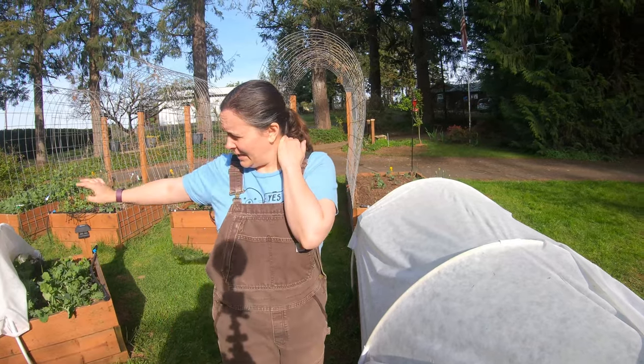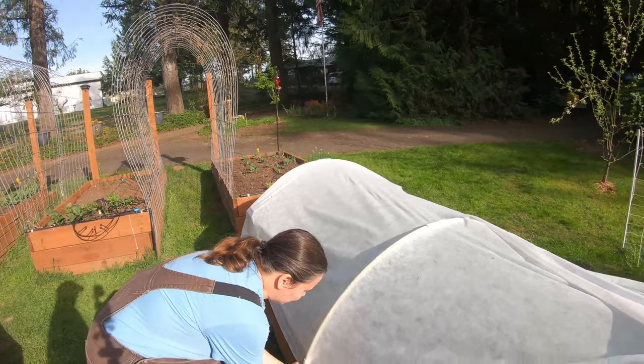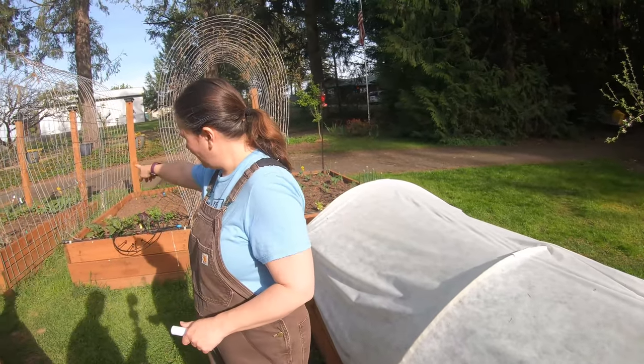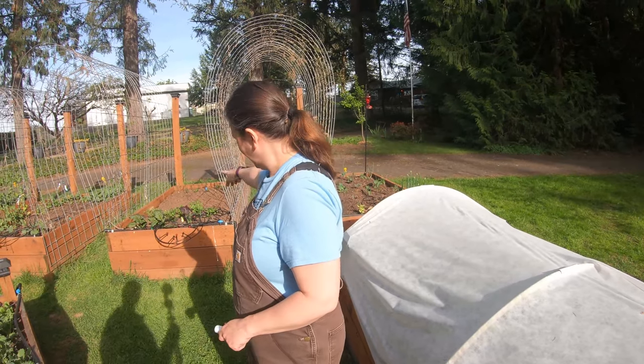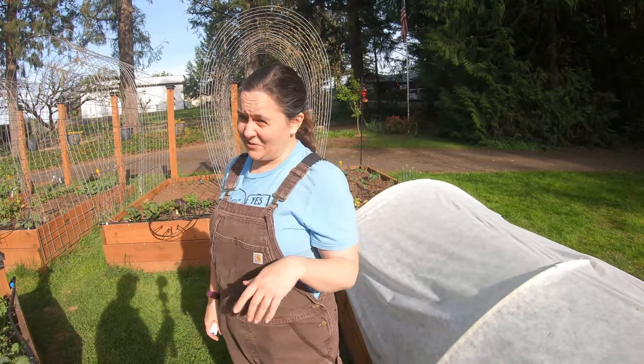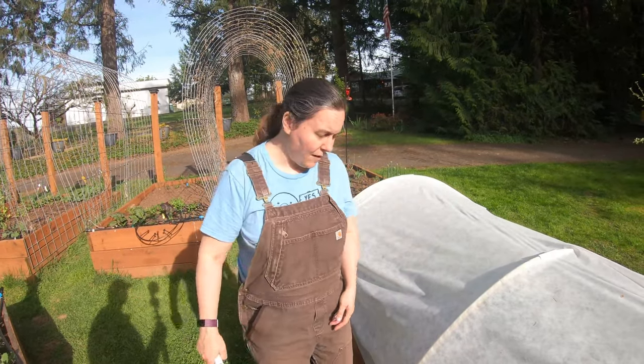So the new in-ground ones are where I'm going to put the squash and cucumbers, except for the cucumbers, which are going to go kind of in these beds. And the cucumbers go up the trellis, and so I can't put them under this because they're going to grow up. Makes sense.